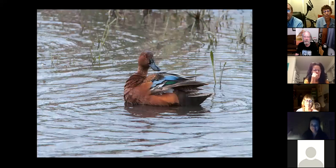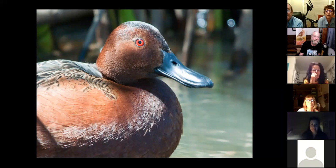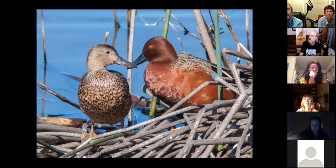Cinnamon teal drake. And next slide is a close-up of the drake cinnamon teal. Next slide. The pair nesting. This is right off the auto tour at Sacramento National Wildlife Refuge. Next slide. Here's the green-winged teal drake. It's North America's smallest dabbling duck. It's preening there. You can see his colors.